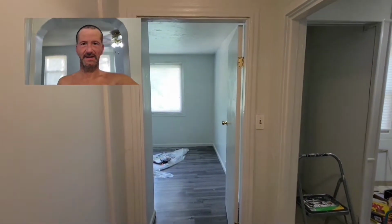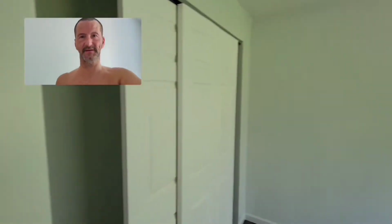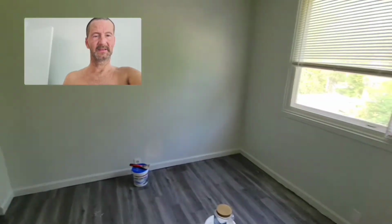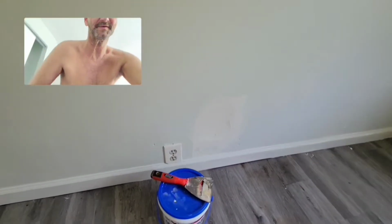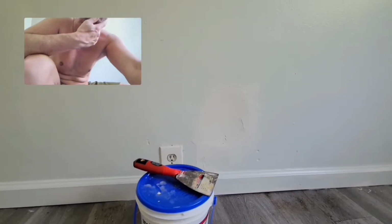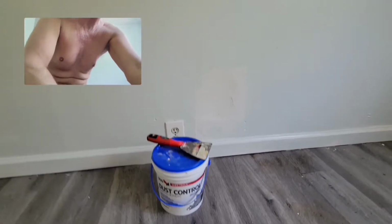The bedroom painting is 90% done. I trimmed and rolled all the walls twice. I even broke down and did the inside of this entire closet, including the ceiling. And I yet have to paint these two plastered in holes, one there and one over here. This one was actually the bigger one. But I used this dust control joint compound for plasterboard. It works pretty good. So I have to roll over those.